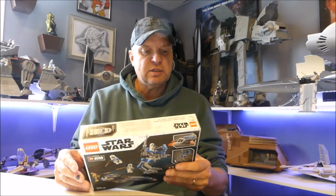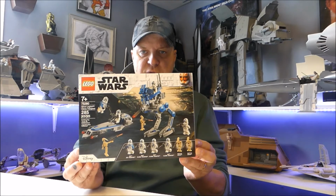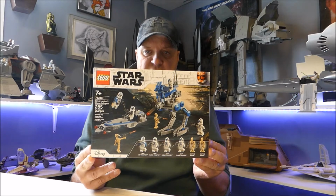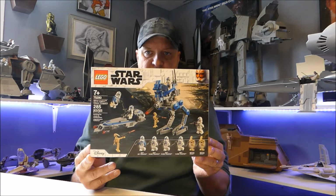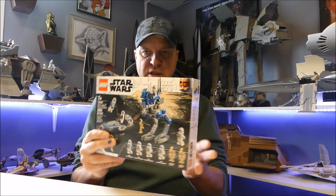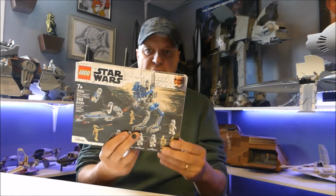And staying with Lego, I was really happy to find this 75280, the 501st Legion Clone Trooper set. I know this is a kind of hard set to get, and I found this at the craziest place. Never expected to find it there, at a place called Canadian Tire. They've put their toys out for Christmas, and this set was sitting there. I know that people have been really asking for this set, and here it is.